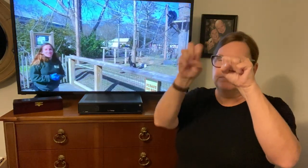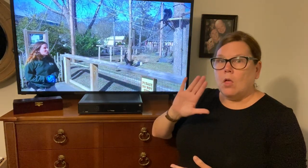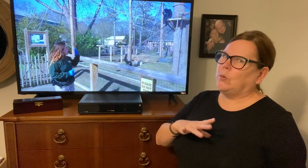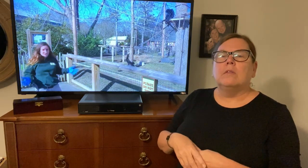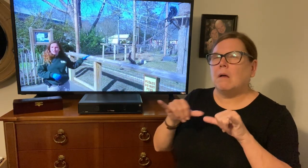So the last thing I want to share with you is about their song. Their song is really special, and it's what makes the species really unique. So the typical relationship you'll see with siamangs is living in bonded pairs. They live in other social groups as well, just like other animals. They might have different social groupings, but these guys are most commonly found in these bonded pairs.